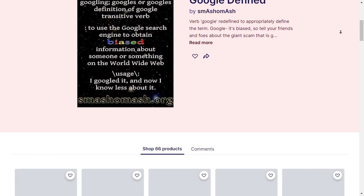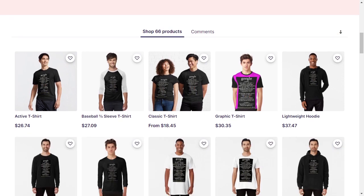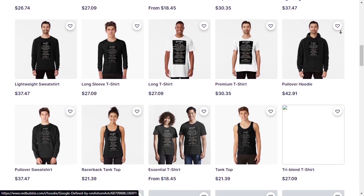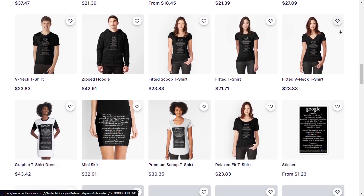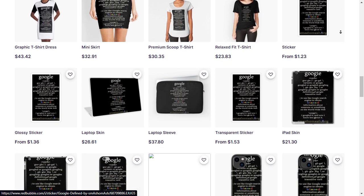Because as a verb, Googling something means to obtain biased search results by using the Google Junkware search engine to search for something on the internet. If you want legit results, I suggest you don't Google it, because it's 100% clear that the results are biased.